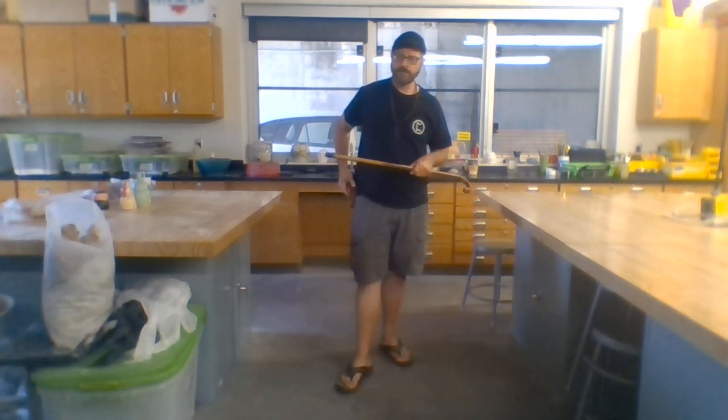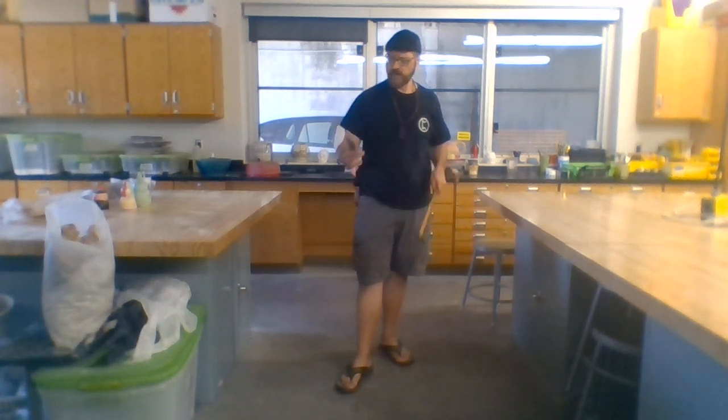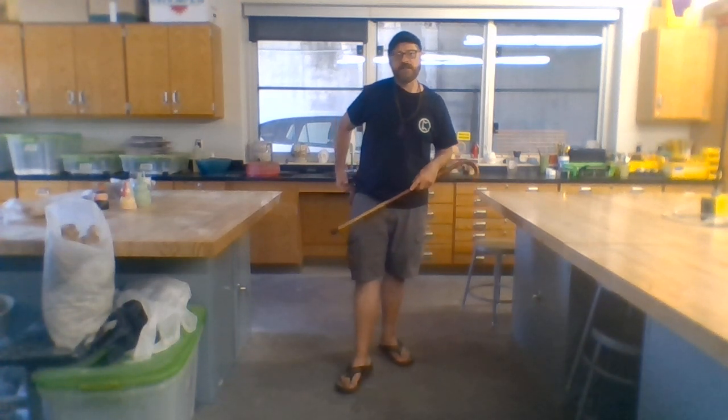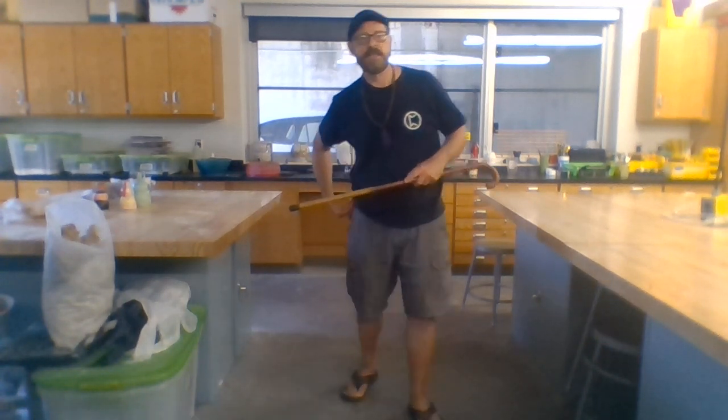It doesn't have to be an English cane like this. It could be a shillelagh, it could be a stick, it could be a baton. It really doesn't matter. I've even done it with a knife or a burger tool. So try it for yourself. Take it for what it's worth. This is just my own interpretation.